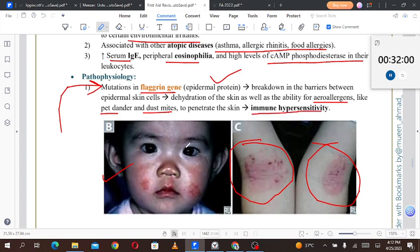Okay, so filaggrin epidermal proteins will cause the breakdown of the barrier of the skin between the epidermal skin cells, dehydration of the skin, as well as the ability of aeroallergens like pet dander and dust mites to penetrate the skin. So basically, the filaggrin gene is allowing the allergen to enter the serum or be exposed to the immune system of the body.